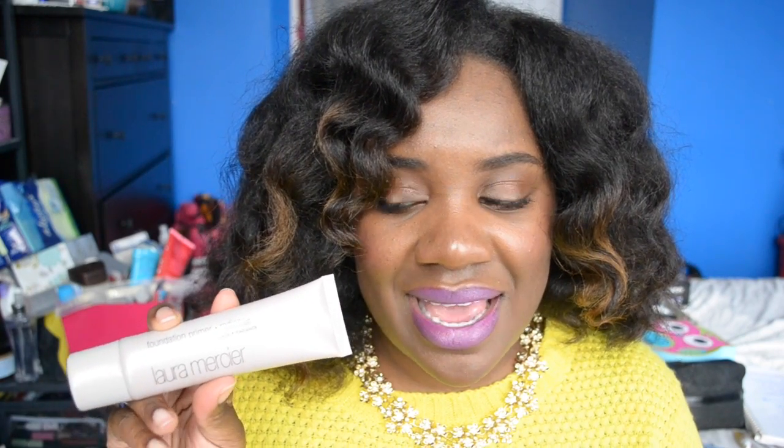It does prolong the wear, so I can't knock the product. It's just the little cast makes me a little doubtful of purchasing it again. Otherwise, Miss Laura Mercier does do what she says she's going to do, and this is another option. But again, the last two are more higher end options.